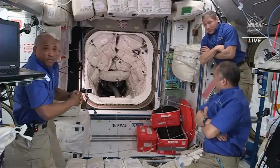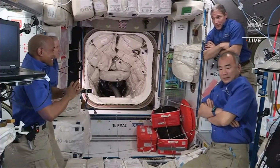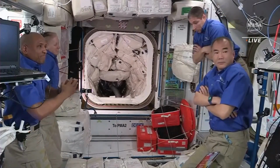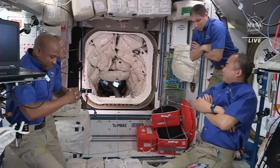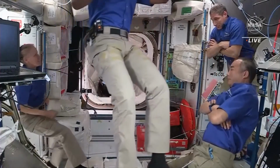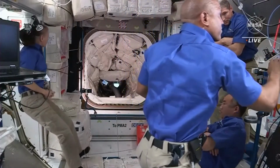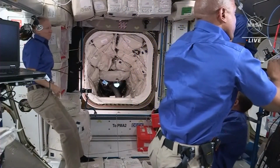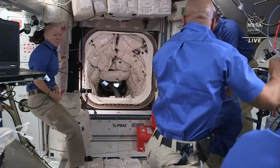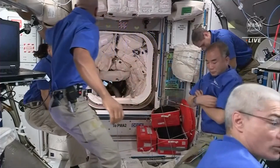If you're just now joining us, the Crew 2 Dragon Endeavour is attached to the International Space Station. We are just eagerly awaiting the crew on board Dragon to ingress onto the space station here shortly. They're finishing their final procedures. Both the A-Pass hatch and the Dragon hatch are open. So we should just be a few minutes away from the Crew 2 astronauts ingressing onto the space station.